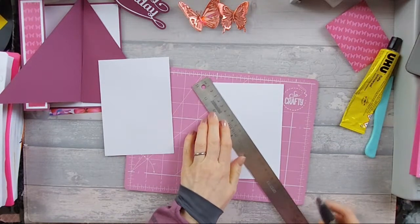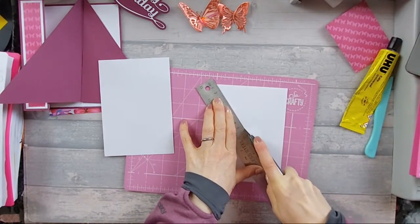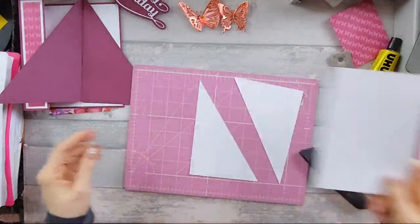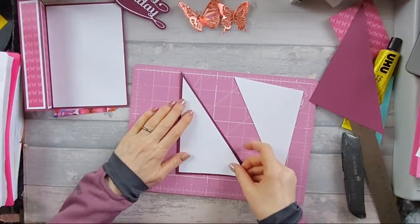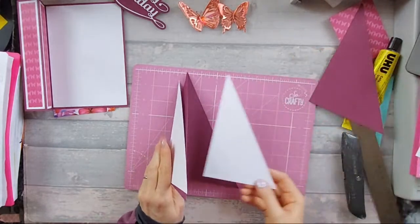Now you need to cut from the top left to the bottom right. It's very important you cut the right way, otherwise your triangle is not going to be the right way around. Okay, so that's that one. And so on this piece here, you're going to need one there on the front, and then if you open it up and turn this round, that then fits there.